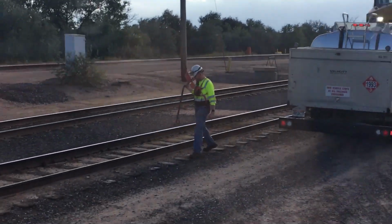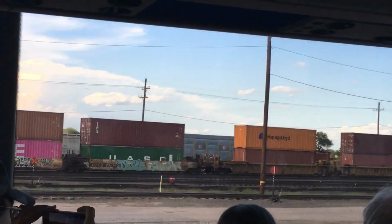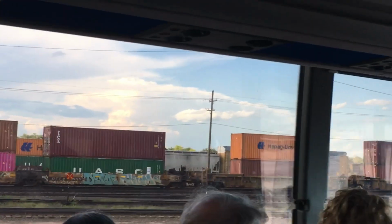But this is what we call West Yard, and this is where all our coal trains come into, except from the east going west.